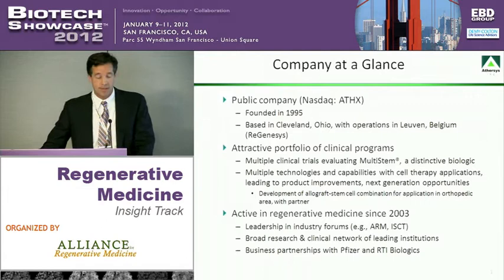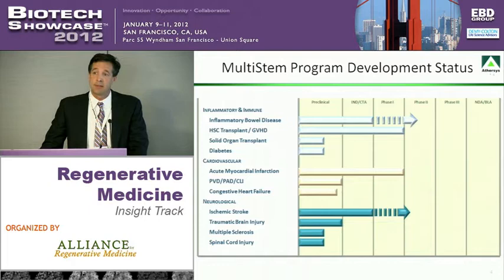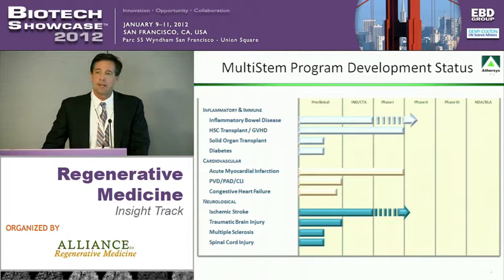Now, briefly, if you look at our development status, we've got a number of activities in clinical development right now, and we've got substantial programs behind each of our clinical development programs. Our strategy has been to take a lead opportunity or two in each of these therapeutic areas, inflammatory and immune, cardiovascular and neurological. I'm not going to touch much on inflammatory and immune and neurological. I'll say a few words about it because I think it's illuminating with respect to the mechanism of activity with respect to our cells. I'll focus on cardiovascular here.